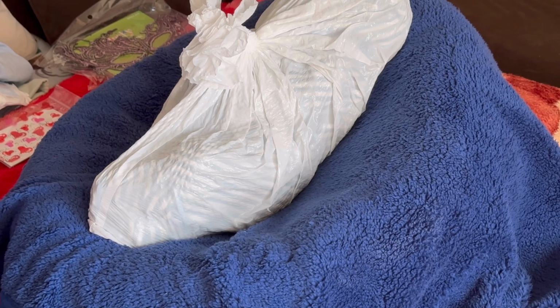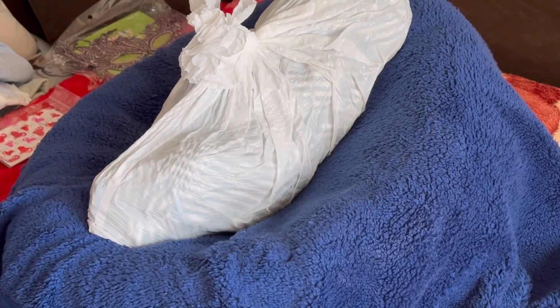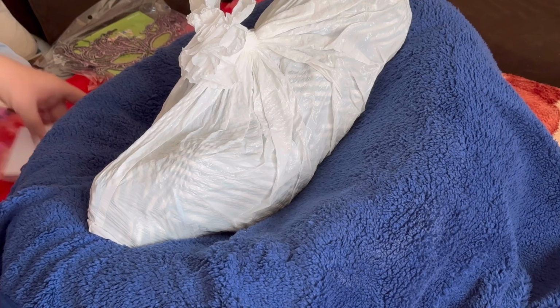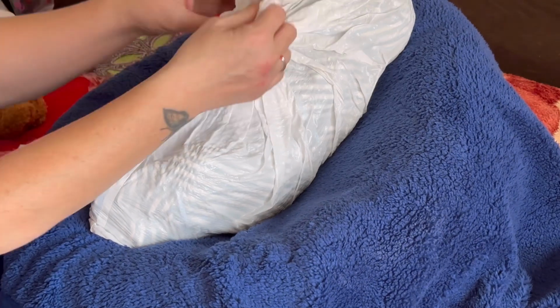Then I got a Nook here, a magnified Nook, I believe it is, right? Yep, in purple. Okay. And then last but not least, the little paper. Oh, okay, so the information on the baby, but I'm not going to tell you that until after we open him up. Okay, so now we're going to get to him.